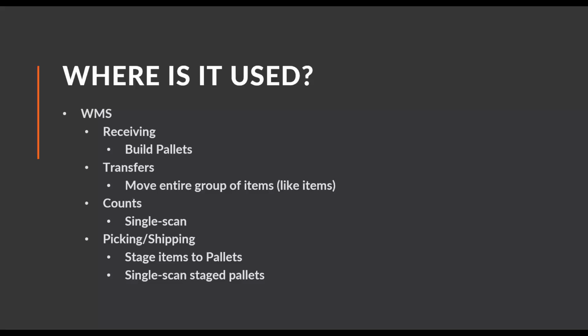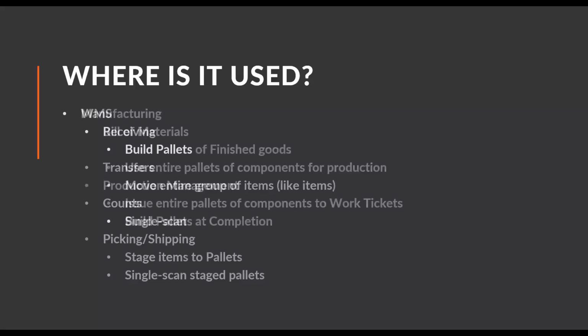So we have a sales order. We want to grab the items off the shelves out of their locations. And at that point, maybe nothing is palletized. It's only palletized now when I'm getting ready to go out the door here. So I can build these pallets, get my pallet ID tag on there. And then now when you go to actually ship those pallets and those orders out the door, boom, you're scanning one barcode and it knows all the data that you stacked on those pallets or when you built the pallets.